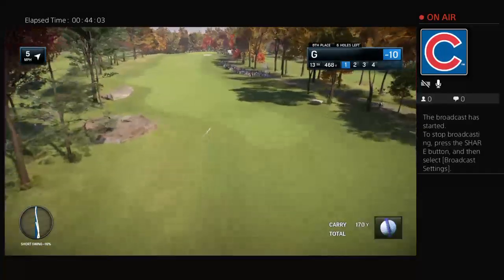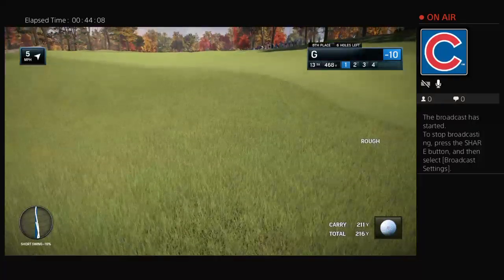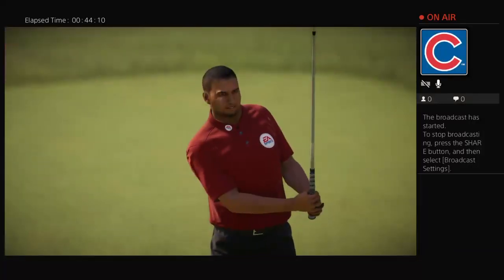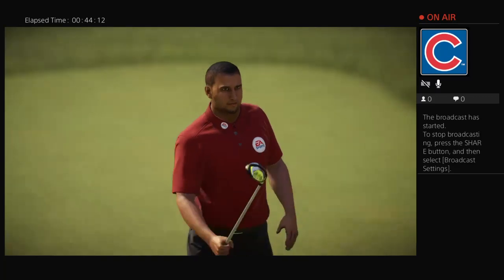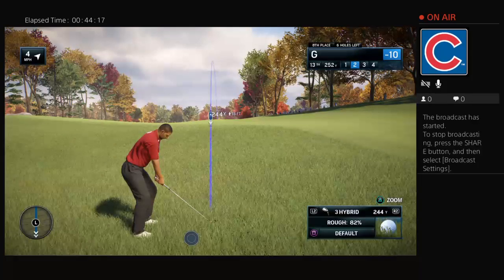Whoop, this has taken off on a weird line. And it's going to be in the rough, it looks like. Getting set for this next shot from the rough, what does the player need to be careful of here, Frank? Well, this is where we're going to see exactly how good they are because that's not exactly the best lie, but it's sort of doable if you know what you're doing.